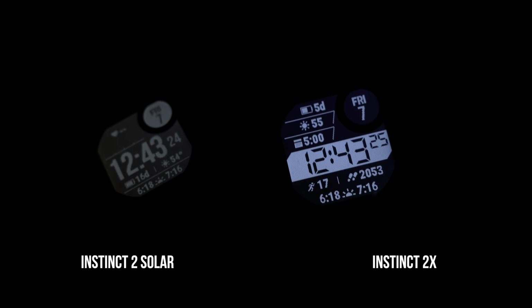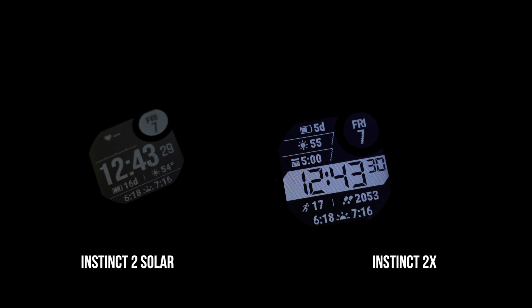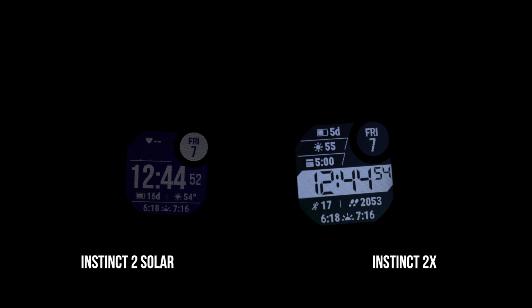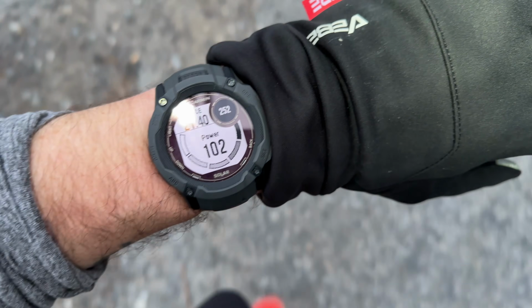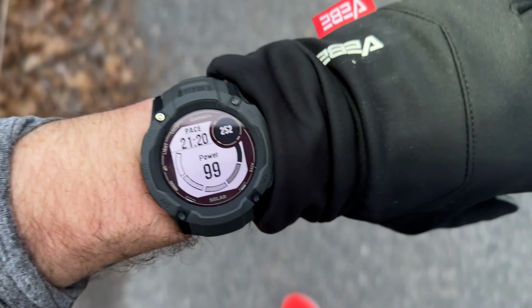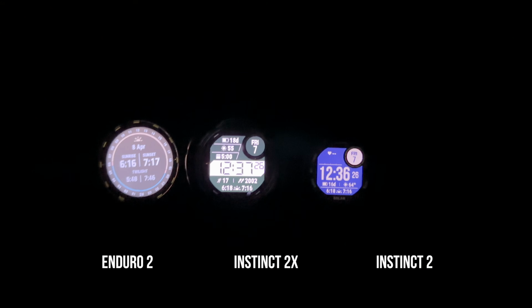One thing I did notice about the Instinct 2X when compared to the original Instinct 2 is that the backlight has received a pretty big upgrade. On the Instinct 2 and 2 Solar, I noticed the backlight was very washed out and blue and had low contrast, and it was kind of hard to read in the dark. But on this new Instinct 2X, it's much more crisp. The contrast is way better. It's really nice to look at. I don't know if that's just luck of the draw and I got a really good unit on the Instinct 2X and a bad one on the Instinct 2, but it is something I noticed. At 100% backlight brightness, the Instinct 2X is significantly brighter than the original Instinct 2.